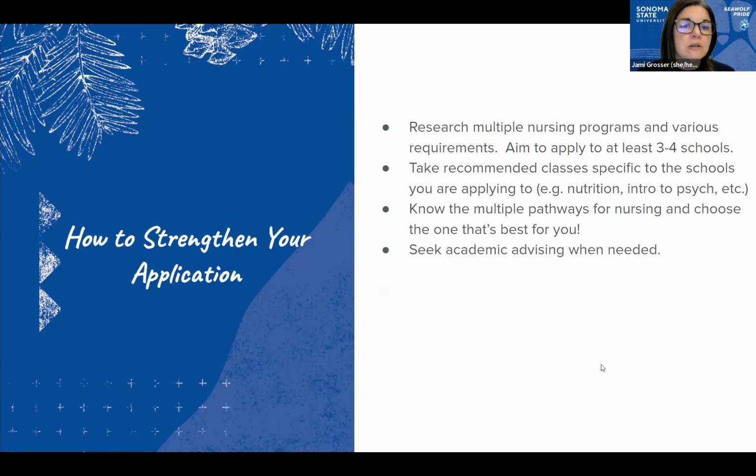I do advise that you research multiple nursing programs. Even if SSU is your number one, or you really want to get in, still check out other programs so that you have a sense of it. My general advice is to aim to apply to maybe 3 to 4. Sometimes it's 2 to 3, sometimes it's 4 to 5. You've got to factor in time and money, because you have to pay application fees, request transcripts, and send T-scores, all of these things. So you don't want to overdo it.